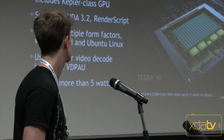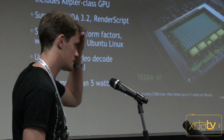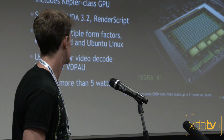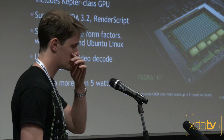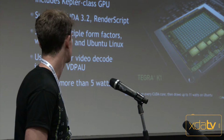Today and yesterday you saw the Shield tablet, which we had on display, and that includes Tegra K1. That's basically an Android device, but we also ship an Ubuntu device as well.